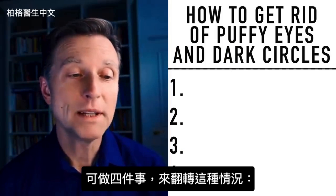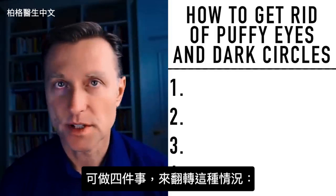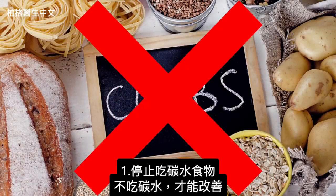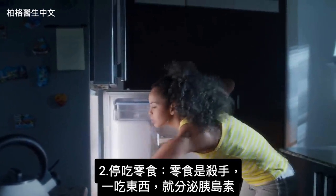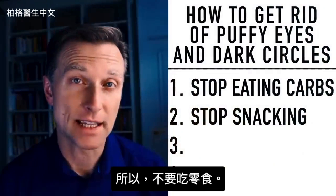So what can be done about this? There's 4 things that you can do right now to reverse this, okay? Number 1, stop eating carbs. You can't get rid of this without stopping carbs, okay? That's number 1. Number 2, stop snacking, okay? Snacking is a killer. Every time you eat, guess what? You trigger insulin. So you have to stop snacking.